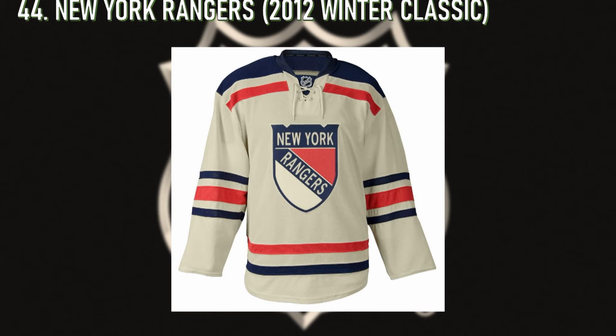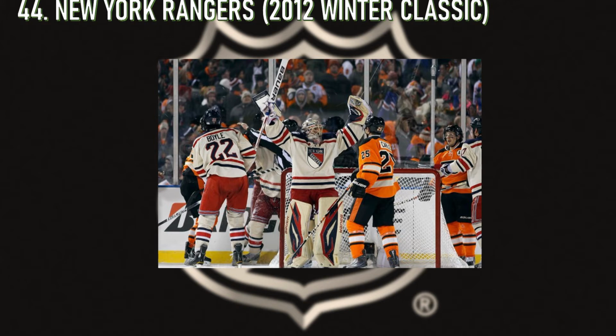But I do really like the logo. I like that they have the shield like that. It's a little different, but I think it looks better than, not necessarily the Rangers logo, but if they were to put that logo on a jersey, I think this one does better with the jersey than the more rectangular-ish type one. So yeah, I like it. I like this, but again, I think the off-white is what kind of brought it down a little bit for me.